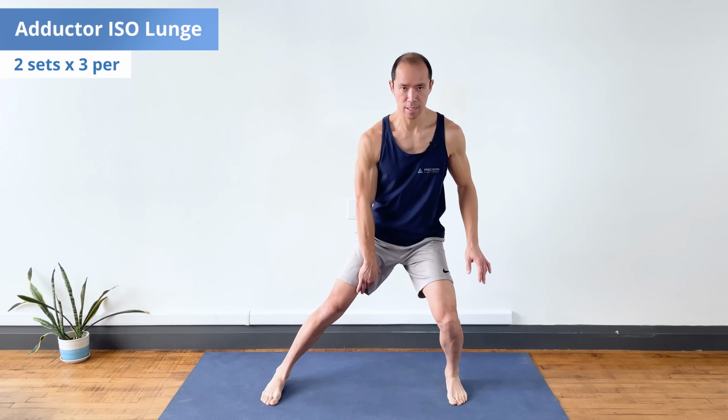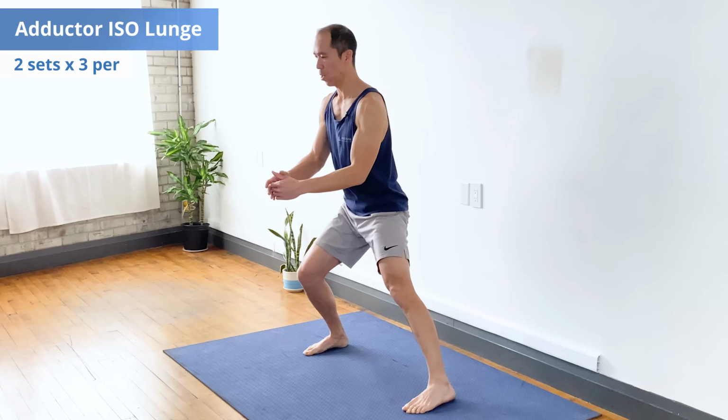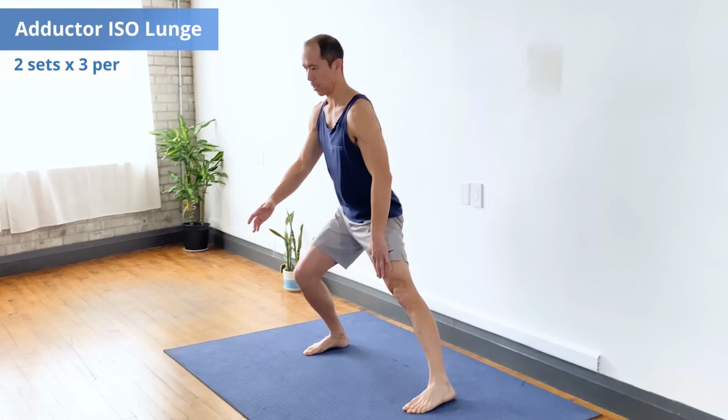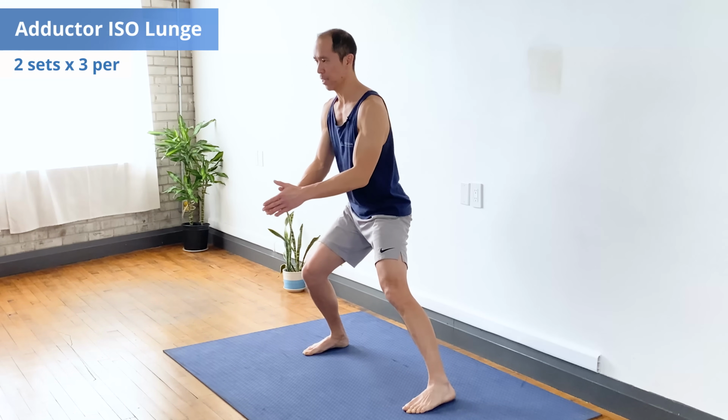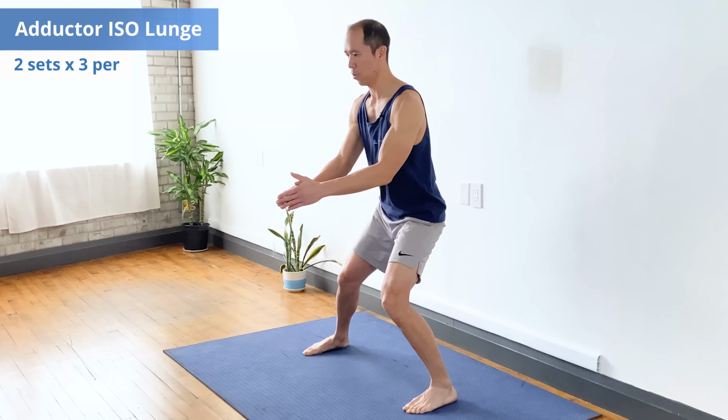So here, this adductor is shortening, so that's concentric. This adductor is lengthening, that's termed eccentric. We want both of those muscle actions. So go back and forth, nice and slow. You can pause for a second at the end so I can fully straighten the knee, make sure I get to the full range. I'm in good alignment here, and then going the other way.